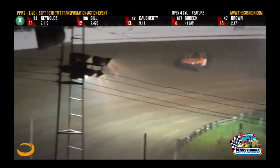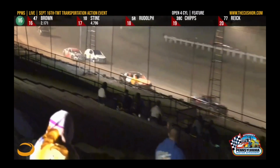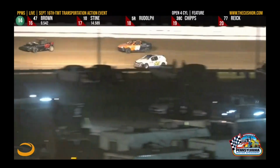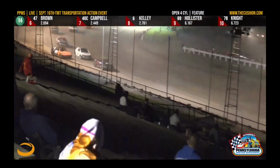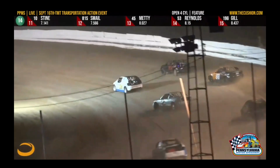The 2A of Travis Corbin, right in front of Matt Urey. Where's Urey going to go? To the bottom he goes. Matt Urey to third. Here comes Urey. He's going to take his shot to the bottom of Kyle Janis. That battles for second. Matt Urey going to slide up a little bit. He's going to keep it off of Janis, but he's definitely going to give him the pressure. It's a wheel-to-wheel race to the flag stand with Matt Urey coming up in second.